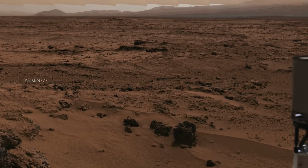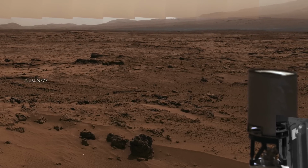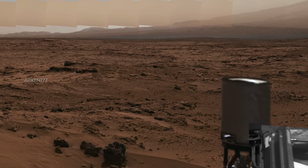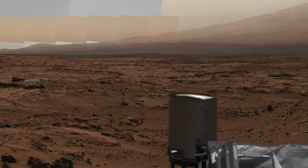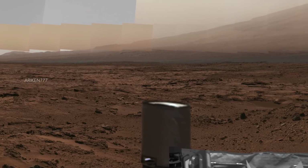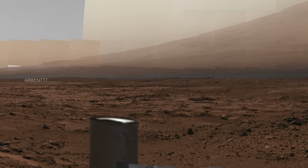The view therefore shows illumination effects from variations in the time of day for pieces of the mosaic, and also shows variations in the clarity of the atmosphere due to variable dustiness during the month while the images were acquired.